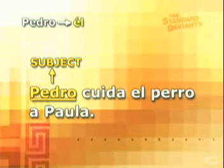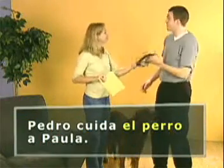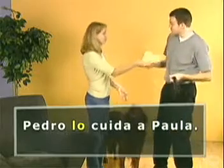And just like we changed Pedro into the subject pronoun él in our sentence, we can change our direct object, in this case, el perro, into its pronoun, which in this case would be the third-person masculine lo. Pedro cuida el perro a Paula. Pedro lo cuida a Paula. In the sentence, Pedro lo cuida a Paula, we're basically saying Pedro takes care of it for Paula.